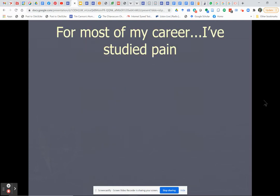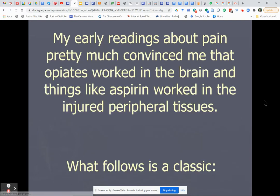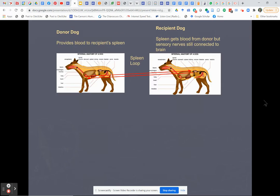So for most of my career, I studied pain. Actually, pain inhibition. My early readings about pain pretty much convinced me that opiates, nowadays everybody calls them opioids, but really opiates, worked in the brain, and things like aspirin worked in injured peripheral tissues. Here's a classic piece of research. I'm not sure we would do this anymore today.